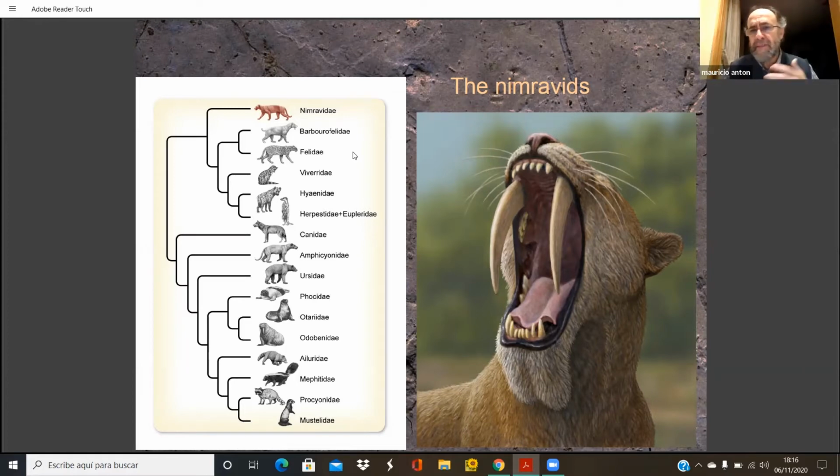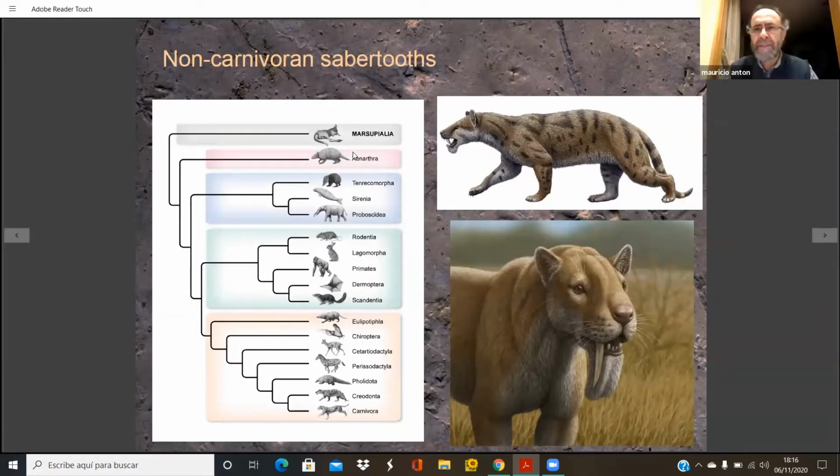So these three families we have been seeing are all members of the Carnivora, the order Carnivora. But there were other saber-toothed mammals that were not carnivorans. In this image on the top right, you can see Machaeroides. This was a saber-toothed creodont. Creodonts were a separate order, now totally extinct, which developed adaptations for hunting and eating meat before the modern carnivores did. If you look at the phylogeny on the left, the creodonts are the second group from bottom. So as you can see, they are seen as closely related to carnivorans, something like their sister group.